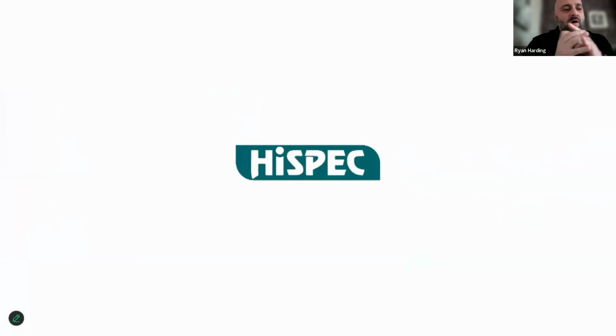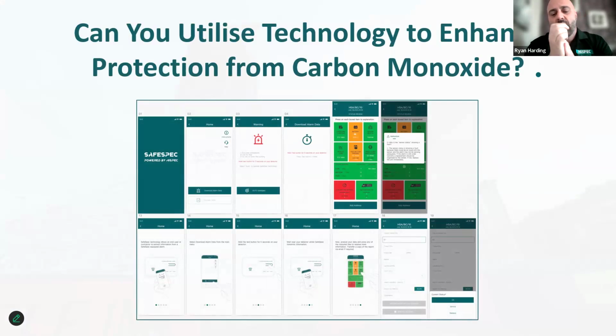So that just gives you guys a little bit of an insight into the requirements for installation and maintenance of CO detectors in domestic premises. Just to end the session, one of the things we got asked recently by a developer was, can we utilise technology to enhance protection from carbon monoxide? And the answer was absolutely yes.